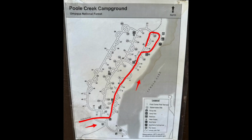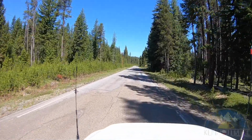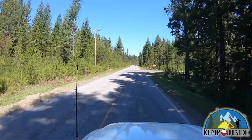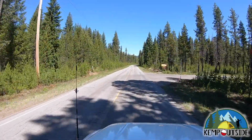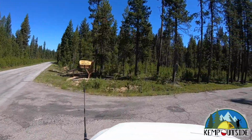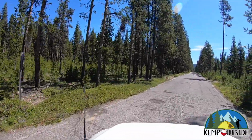Okay, so we're going to follow the path with the red arrows. So we're going to come into the campground and then we're going to start heading down towards the boat ramp here. So as we make our way in, you'll see, nice paved Forest Service road. And then we'll hang a right into the Poole Creek Campground area.